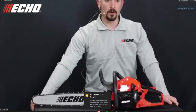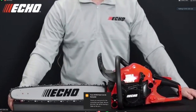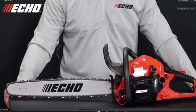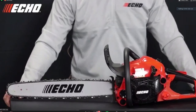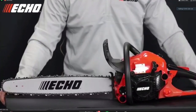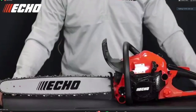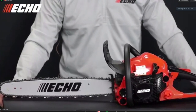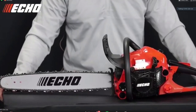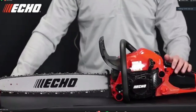The CS4910 takes the winning formula from the CS490 and makes it even better. The CS490 was already the lightest 50cc chainsaw on the market, and the CS4910 is a quarter pound lighter than that. That gives it a 0.8 pound weight advantage over the Husqvarna 450 and a 1.9 pound advantage over the Stihl MS271. Combine that with a 22% power increase over the CS490, and the CS4910 has an incredible power to weight ratio. It's sure to be a favorite with farmers, ranchers, firewood cutters, or anybody else looking for a powerful, lightweight rear handle 50cc saw. There's even a new decompression valve for easy starting.